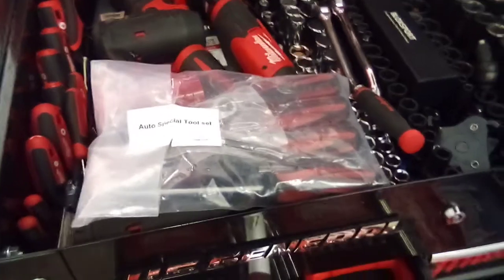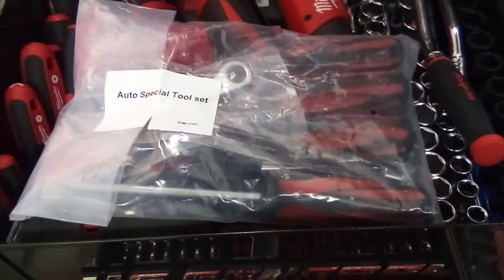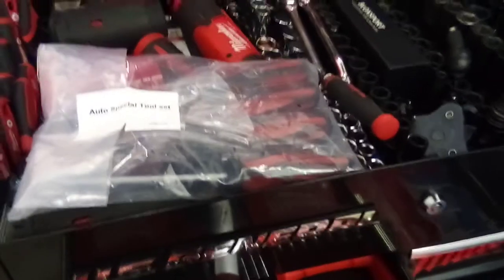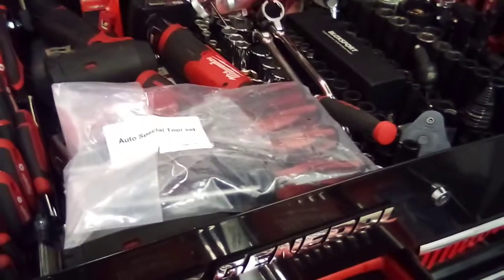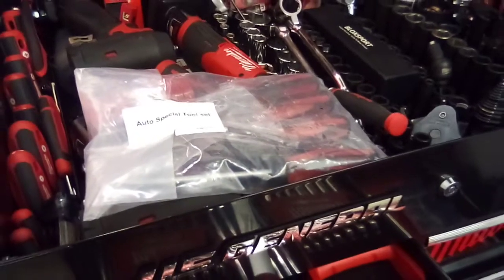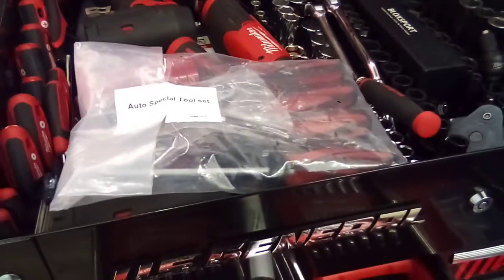Okay, as you can see, what I've got at the top of the tool cart is basically still in its packaging, which is an auto special tool set. When I picked up some of these items from the 90% liquidation sale, there really weren't that many items that I needed, but because things were so cheap and I was getting them at a real low cost, I figured, let me pick up quite a few things.